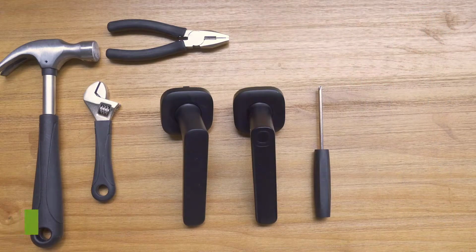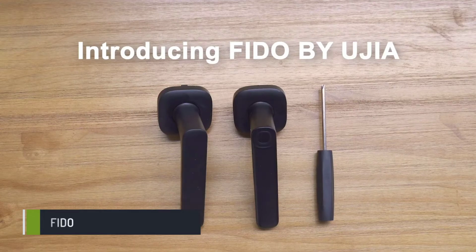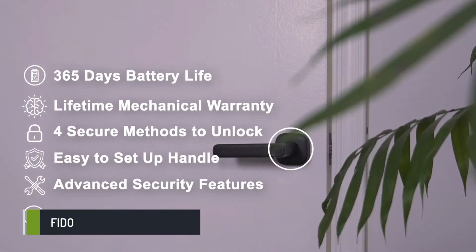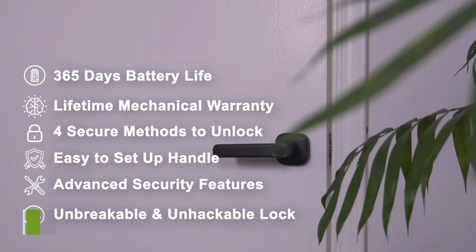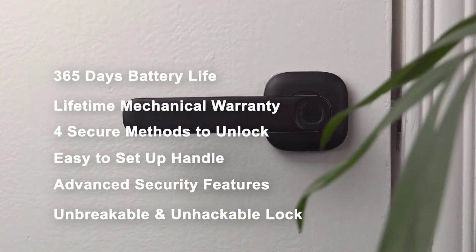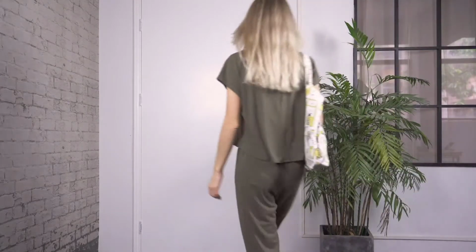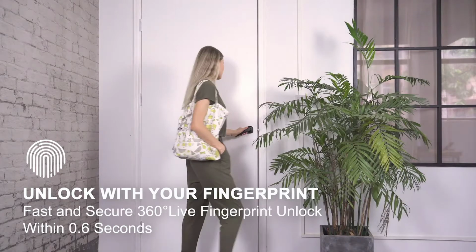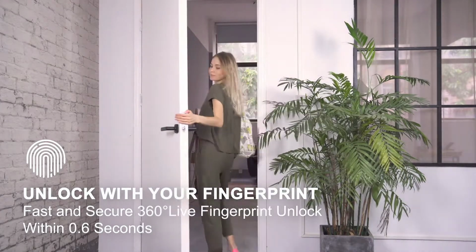Imagine anyone can install a smart door lock with just one screwdriver. And you have a worry-free door lock that can automatically lock your door right after it's been opened. That's what FIDO offers you, and much more. FIDO is designed to be a highly secure and smart lock. It recognizes the door's open status according to the rotation angle of the handle.